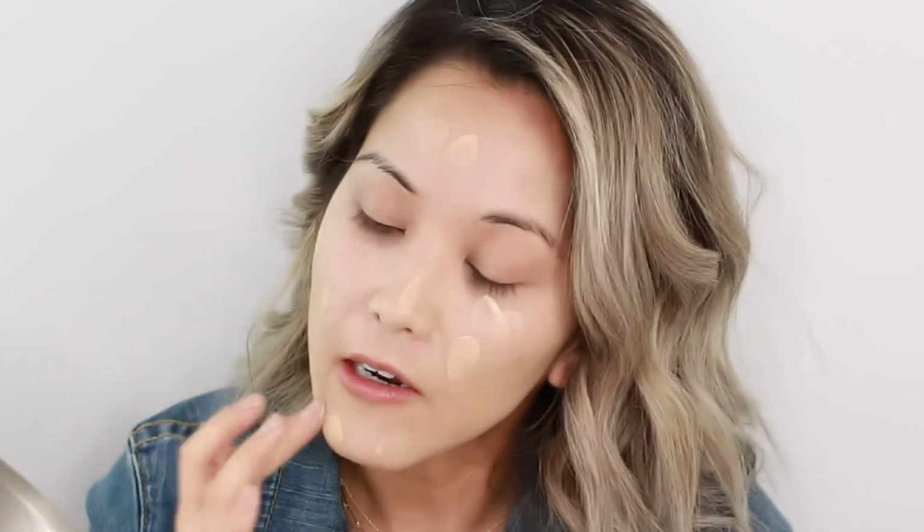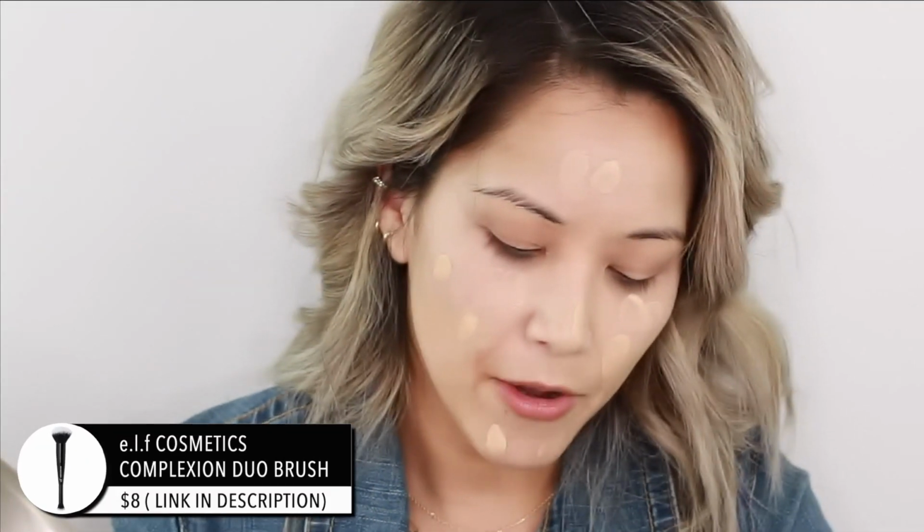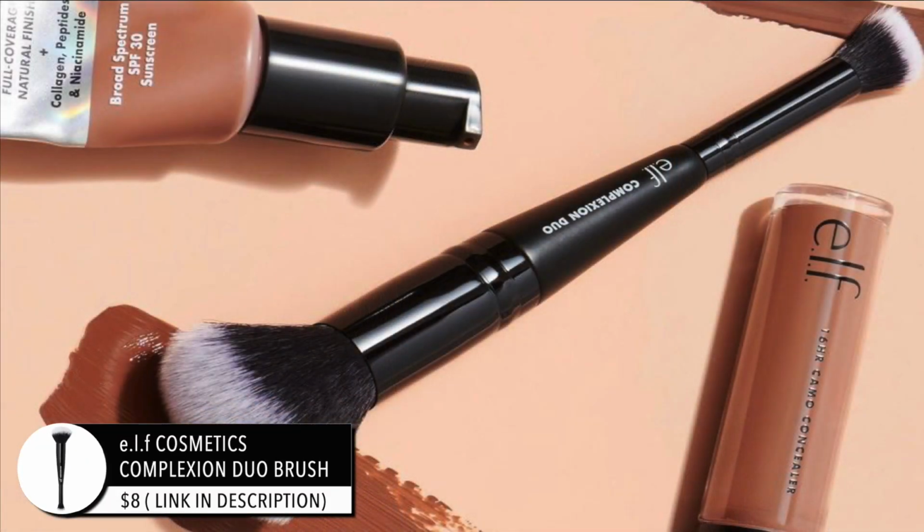It looks pretty darn good. So we're just gonna dot it on my face, I guess, just to get it off my finger, and then I'll take the remainder. Oh, I'm sorry, you guys. It does come with a brush. I was gonna use that putty primer brush, but actually it does come with the Camo Complexion Duo brush.